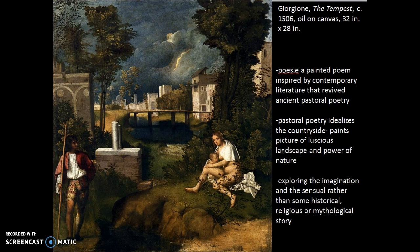Now, when this first became popular was in ancient Rome. And this was important because ancient Romans, who lived in Rome, didn't really have access to nature or landscape. They lived in an urban setting. And this type of poetry and imagery satisfied their need for nature and landscape. And this was the same for Renaissance Venetians, so people who lived in the city during the Renaissance in Venice.